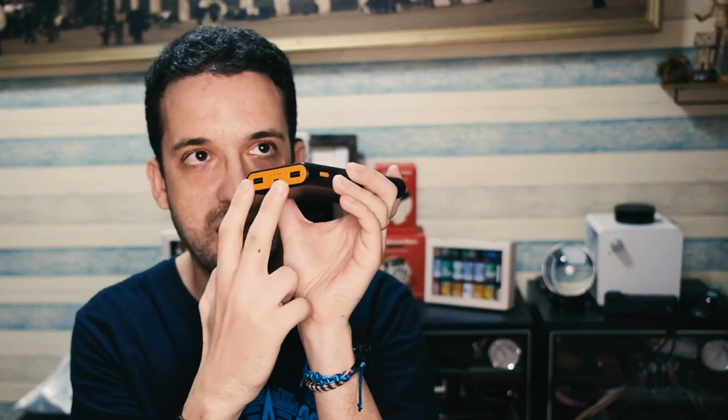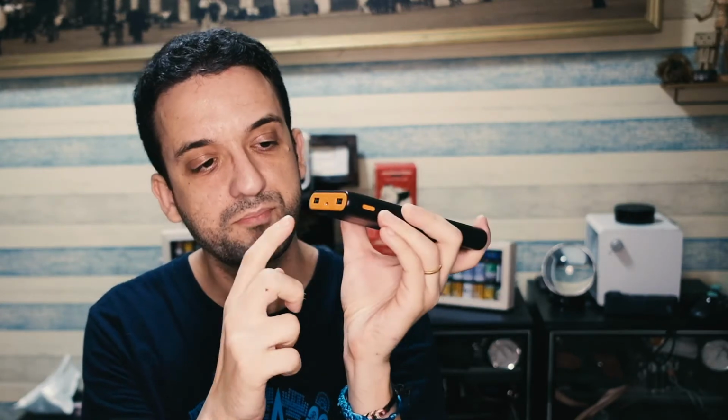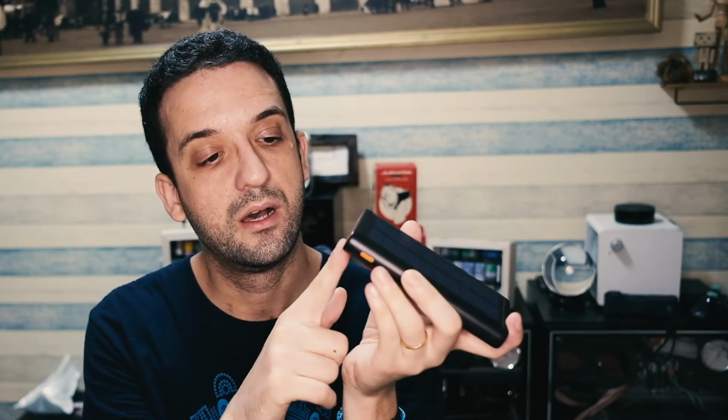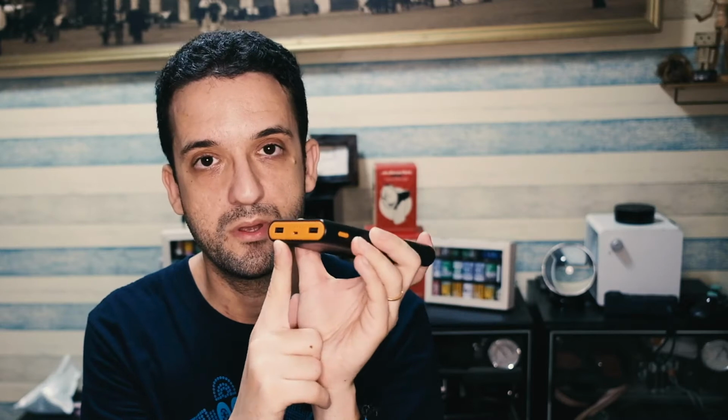I found this one on Amazon, and it's simply a solar battery that has the USB port. The middle one is for charging and can provide 1 ampere and 2.1 ampere at 5 volt. This battery should charge with solar, but honestly that never happened. I left it for days under the sun, it doesn't work.